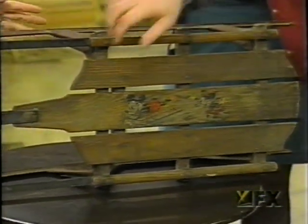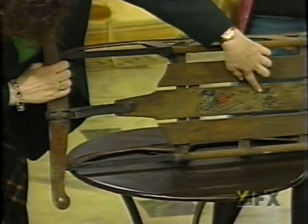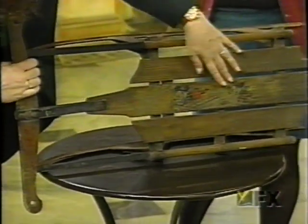It's in semi-rough condition. There's some rust on the runners. That's easily correctable, and then you can give it a coat of paste wax so it doesn't get rusty again. This also says Mickey Mouse over here, and you've got Mickey and Minnie over here, and here's where the problem is because this is very tough to restore.